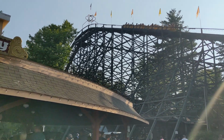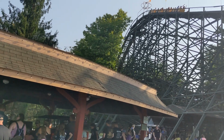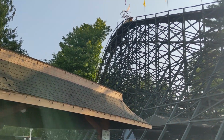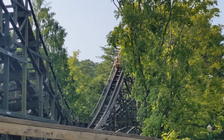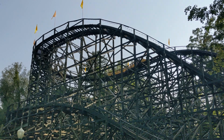On paper, it doesn't look like much. It's just a double out and back Woody, standing 78 feet tall with a 72-foot drop, maxing out at 45 miles per hour. These stats are completely eclipsed by the ridiculous airtime this ride has to offer.